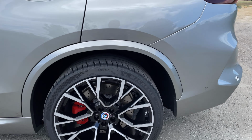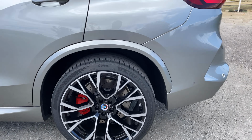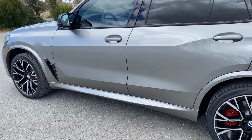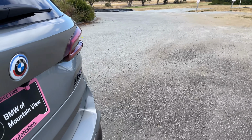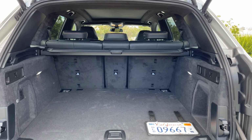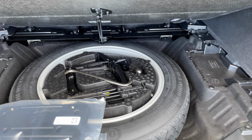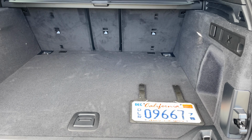We should mention, we also won the tire lottery here, so we got Michelin Pilot Sport 4S's on the X5M competition. So 22-inch wheels in the rear, and then 21-inch wheels in the front. Again, our 50th anniversary emblem. All right, so here's our cargo space, and underneath the cargo space, you got your spare tire. So that is new. I believe that was optional, if I'm not mistaken, from previous model years.